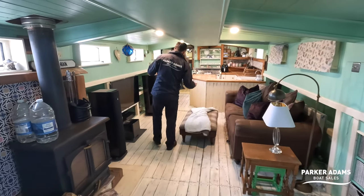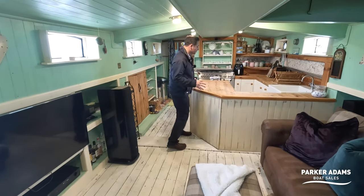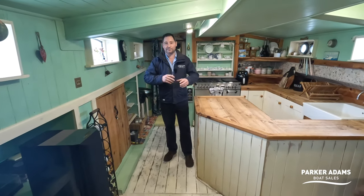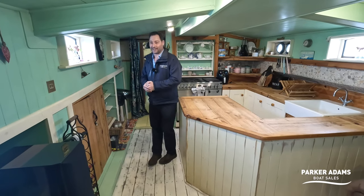But I have to say it's beautifully appointed. It's been kept very, very well. No one's living on it at the moment, but there's a cleaner that comes on board a couple of times a month who just keeps it all spick and span. And it really does feel very, very fresh and well kept in here.